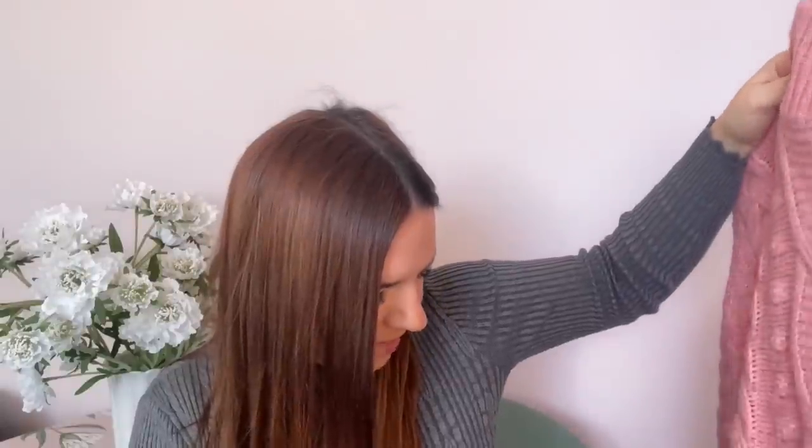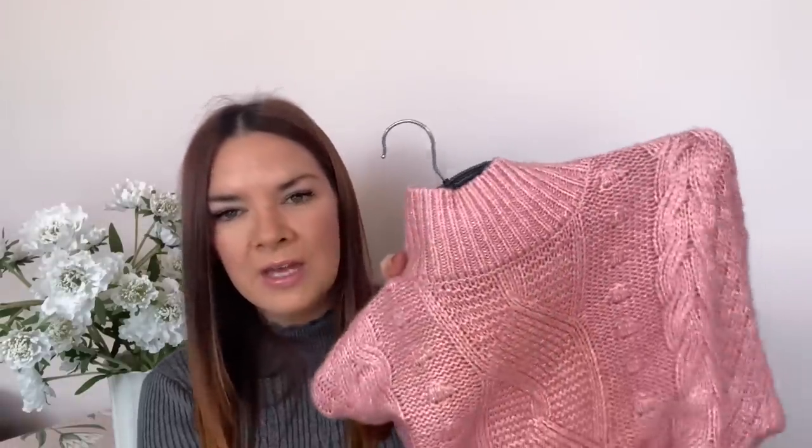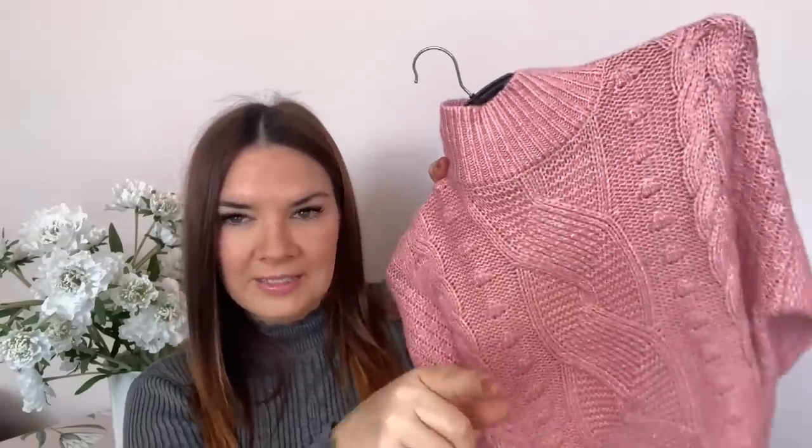And then I've got a couple of jumpers to show you. So this one is a lovely knitted, big, thick pink jumper. It's in perfect condition. It doesn't feel or look like it's been worn. I mean, you never know, but it's in such good condition. It's really heavy, so I'm gonna be wearing this. It looks slightly nylon-y in this light, but it's not. It's just like a knitted material, but I think the warm light's making it look a bit shiny, but it's not actually shiny in real life.